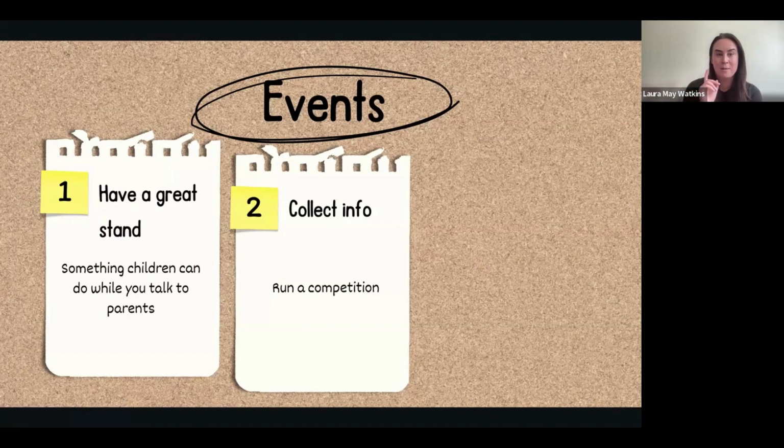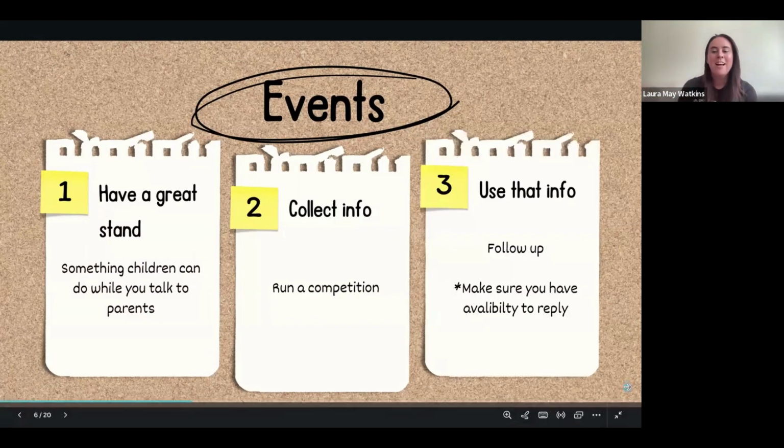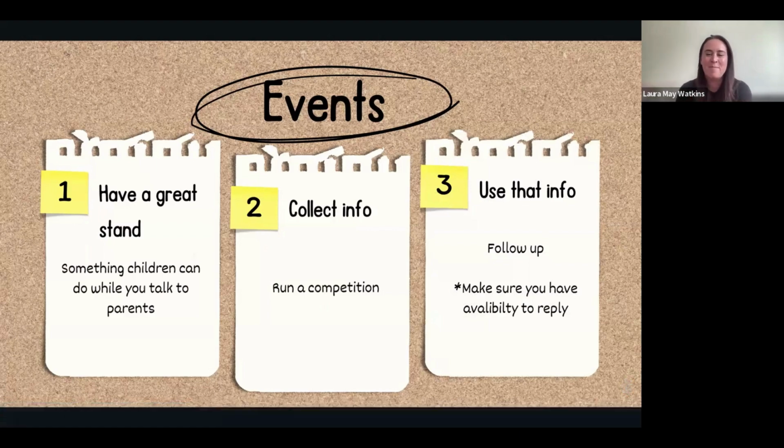A few little caveats with this: make sure you have the time after an event to follow up with people. Really important. If they're going to be ringing you or emailing you back or texting you back, you don't want to be sending out that 'oh, you've won second place' message when you teach all day Tuesday, Wednesday, Thursday. You don't want to be sending it out first thing on a Tuesday morning because you're not going to have a chance to reply to them. So make sure you've got the capacity to reply as well. That is exactly what I was saying there. Make sure you've got the availability to reply to people, and make sure you use that information and follow up.